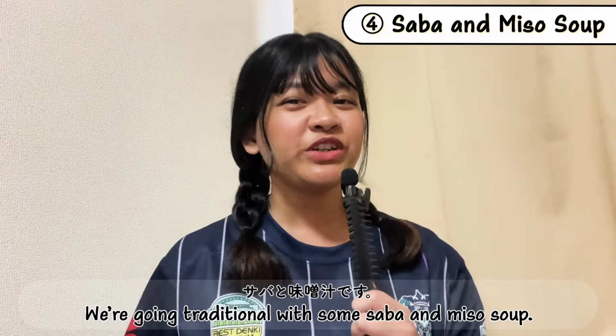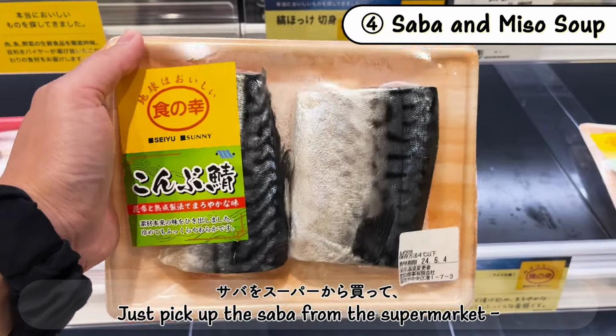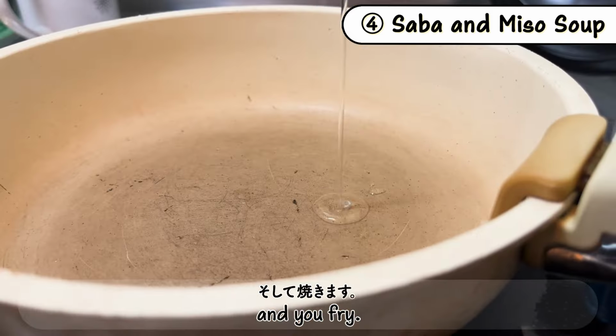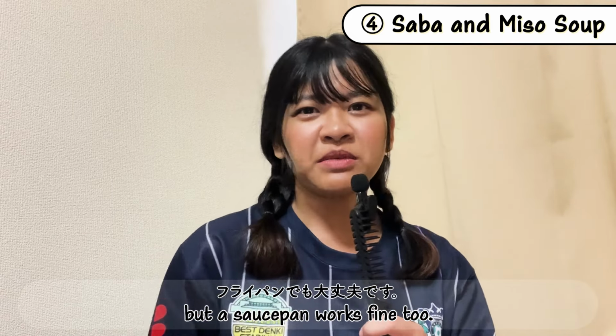Number 4. We're going traditional with some saba and miso soup. Saba is easy. Just pick up the saba from the supermarket. Usually I like to get the boneless ones, but they didn't have it today. Then you sprinkle salt on both sides and you fry. Usually Japanese kitchens would have the grill, but a saucepan works fine too.